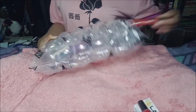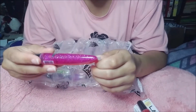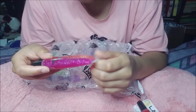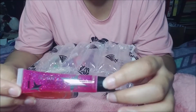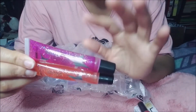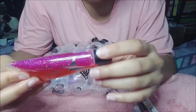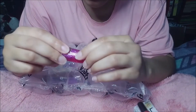Okay, the next item I'm going to show you guys, well, it's two, because I have two things from the same brand. This is the brand Beauty Treats, glitter lip gloss, sparkly lip gloss with fruit flavor, and I have it in this pretty purpley plum color here, and I have it in an orange color. I'm not sure if these two have different scents, but I did try this one, and I'm not really sure what that flavor is. It just smells like fruity flavor, I guess. But yeah, I really do like these, and I don't really wear glitter glosses, so this is something kind of new for me. I mean, I've worn it before, but not often.